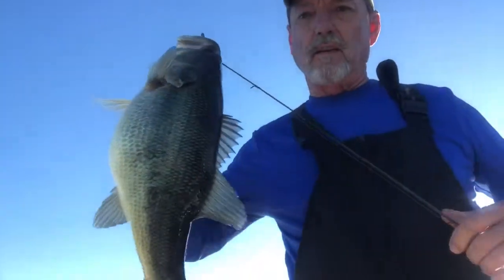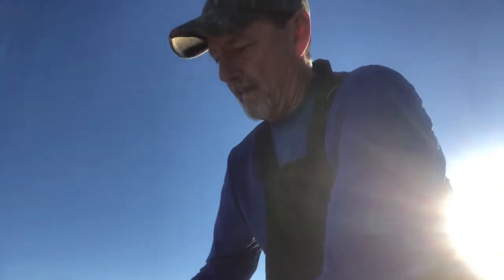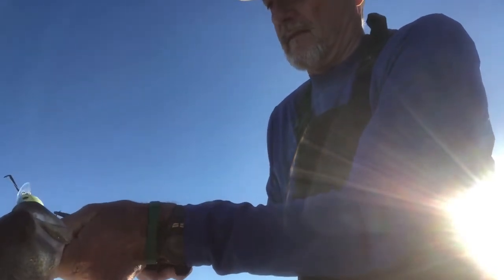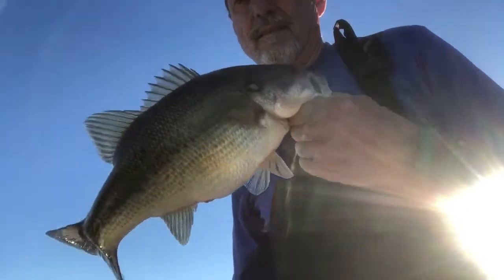Just landed this one. Nice largemouth. Let's see what she weighs. I'm going to say an easy 2.